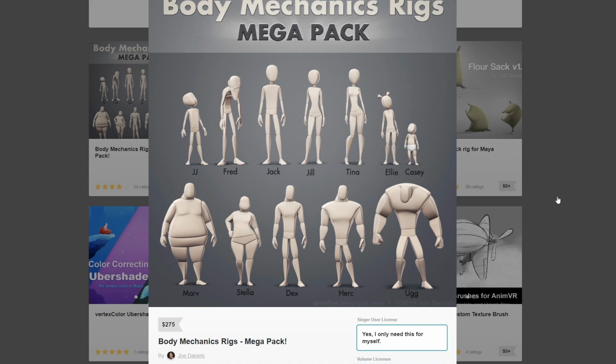For right now, I don't even know who I'm going to use. I'll probably use Tina for both Stupid Girl and Becky. And I'm not really sure. Maybe this JJ for the other guy, or possibly Jack.